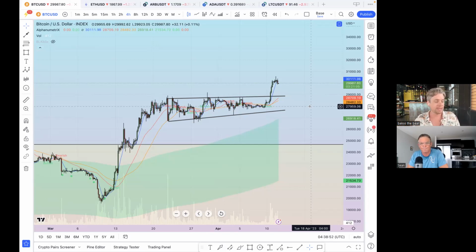I think this is just the beginning of a more extended rally. The rally will probably get over-exuberant at some point, and there will be a lot of profit taking. But this is the area where we're going to start to flip the narrative. There are still a lot of people on the sidelines, calling for 15, 12, 10K Bitcoin. I don't think that's going to happen in the short term. Those people are going to flip if we go any higher. If you get to $34,000, that narrative is going to flip, people are going to capitulate into Bitcoin, and you can get some pretty exuberant moves from there.